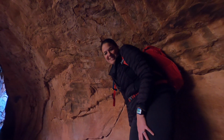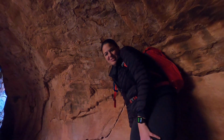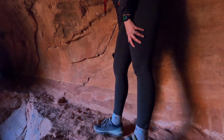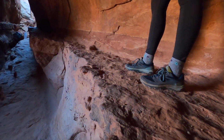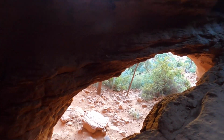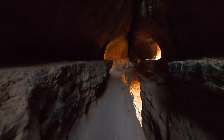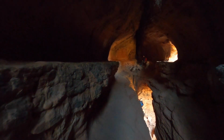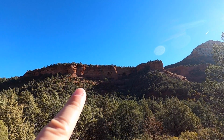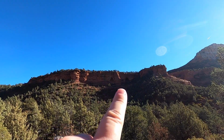I'm not a huge heights person, but I am getting a little better as we do adventures like this. So there's the different caves. We were in that one right there.